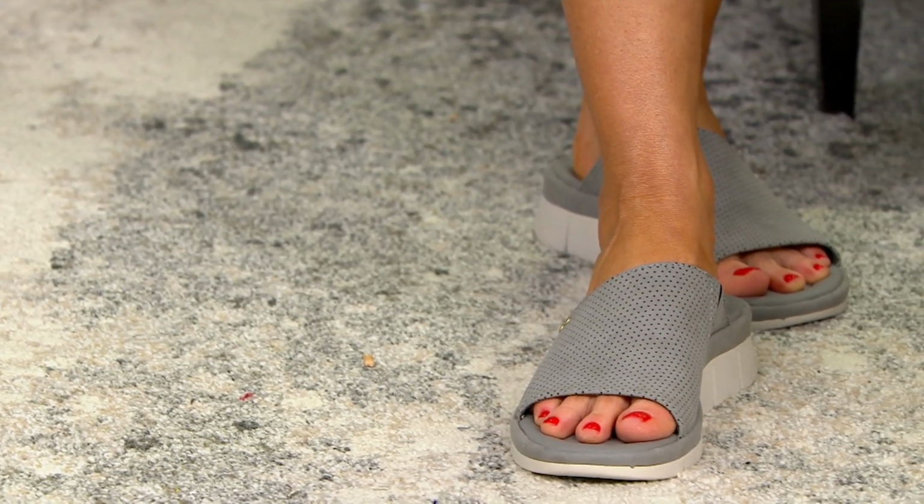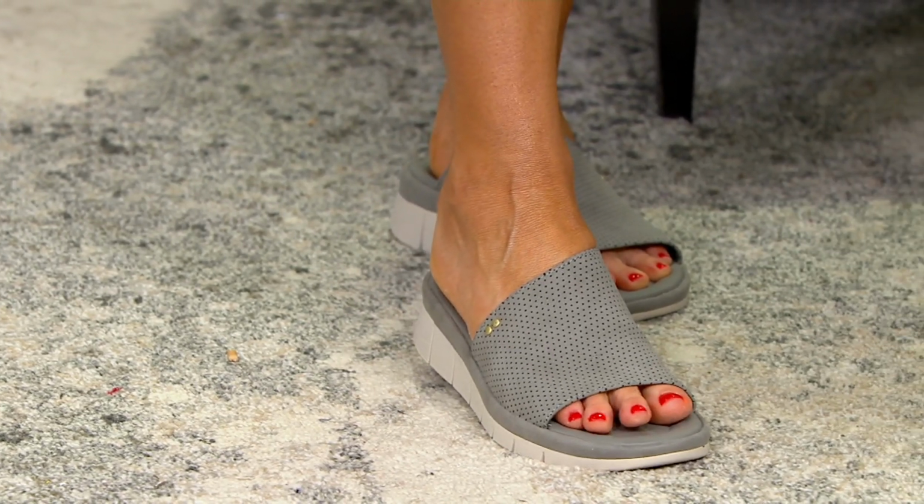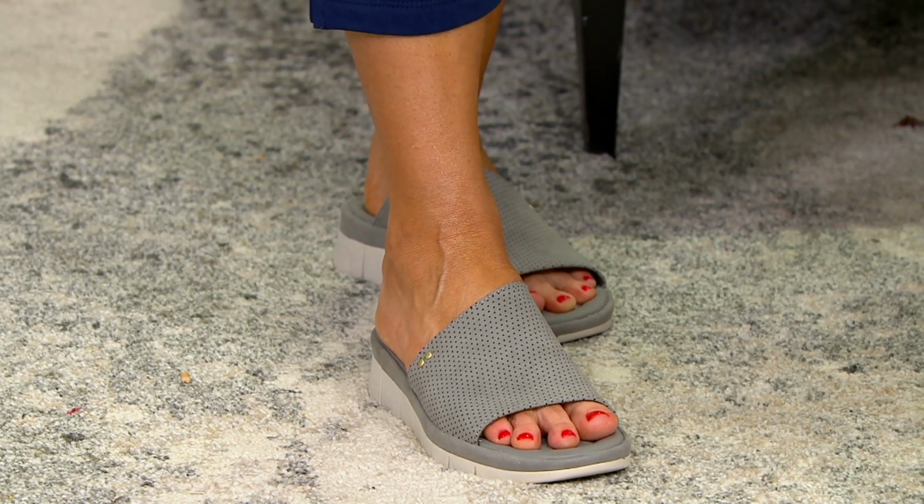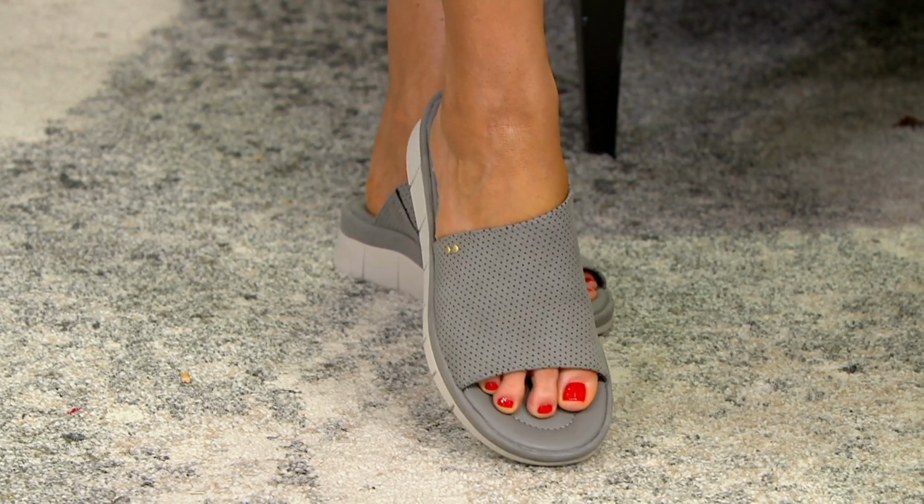Maybe this is the shoe that you want to wear when you are feeling just a little bit more lounge, just a little bit more sporty. But the idea of a true sport sandal, maybe one that you would go hiking in, that's not your style. And one that is a little bit too plastic, maybe with a sports name on it, that's not your style either. This is that happy medium.